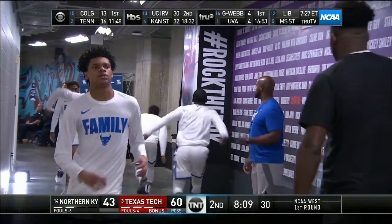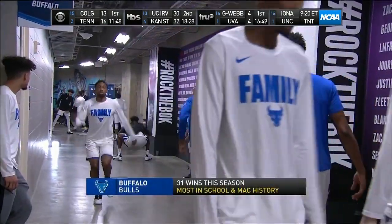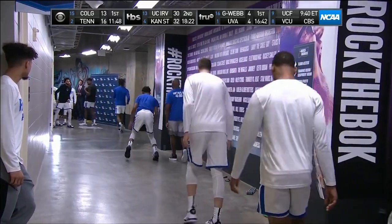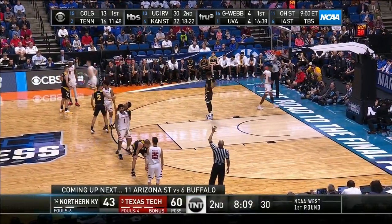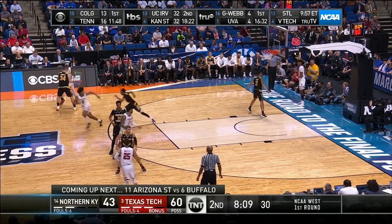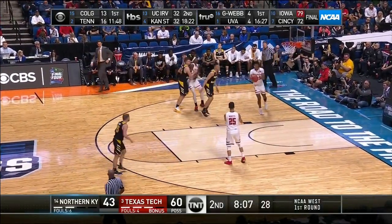There's the Bulls of Buffalo. They're coming up next. They'll take on Arizona State as Bobby Hurley's new school plays Bobby Hurley's old school. He's the head coach at Buffalo before moving on to Arizona State. So a guy that he hired, Nate Oates, as an assistant when he was at Buffalo, is now the head coach there. So those two old friends will square off in our second game coming up in about a half an hour.